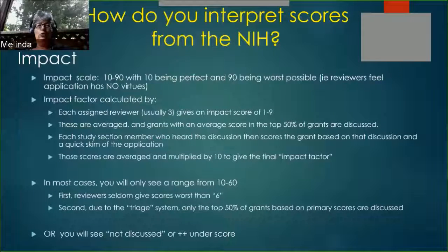Now, how that numerical score comes about is that when the reviewers review your grant, they're going to give your grant an overall impact score, and that's on a scale of 1 to 9. There are 3 assigned reviewers that score the grant, and they'll each give it a score of 1 to 9. Prior to the actual study section meeting, those scores are averaged, and then they're rank ordered with all of the grants that are assigned to that study section.